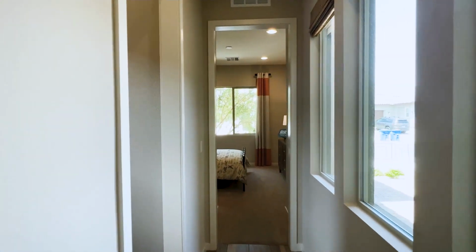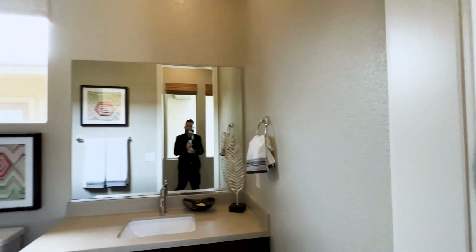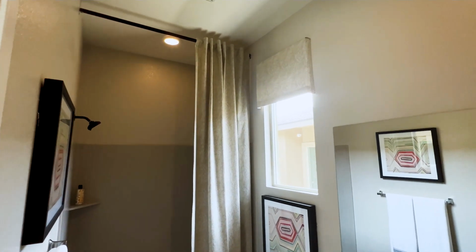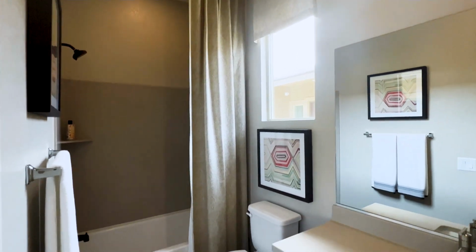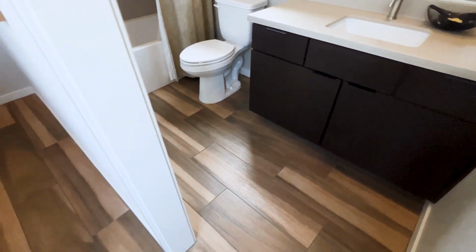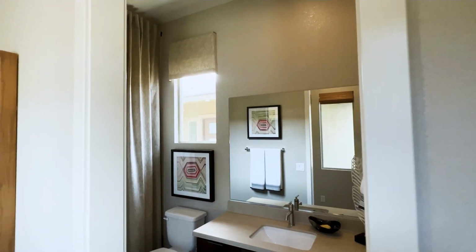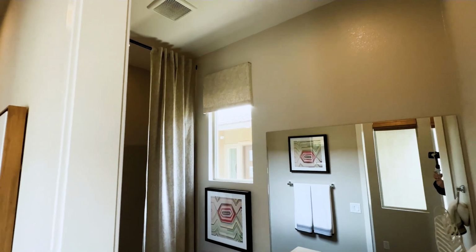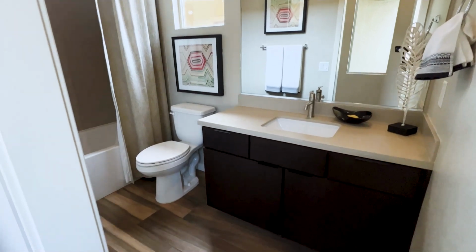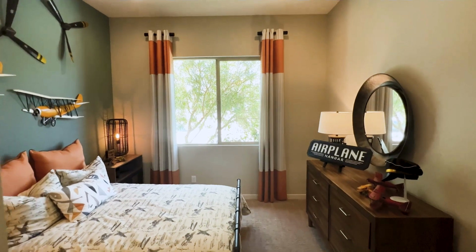Let's walk across down this hallway. Have nice natural light coming in from those windows. Here's your full bath, single sink, toilet, and you have a stand-up shower. A lot of natural light coming in this home. And you have a tub with that as well. I like the flooring that they use for this home. And here is bedroom number 2.